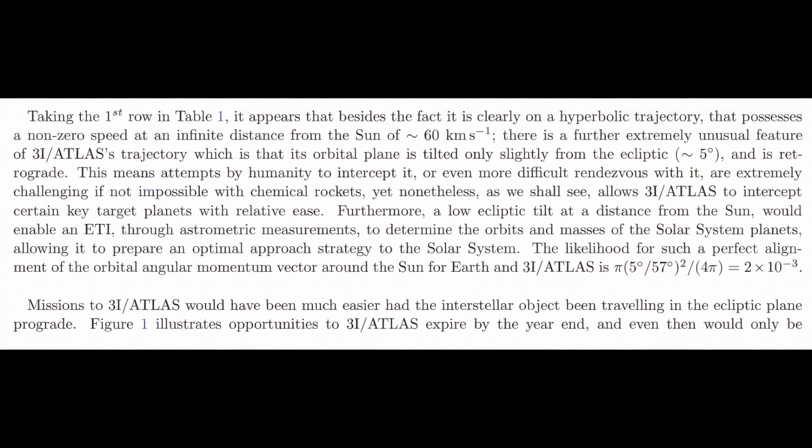Now, it's coming in at that retrograde angle they're talking about, which makes it very hard for us to intercept, but very easy for it to intercept, because it will come past and loop back around, and it can, again, do that inversion on the back side of the sun and come back in.